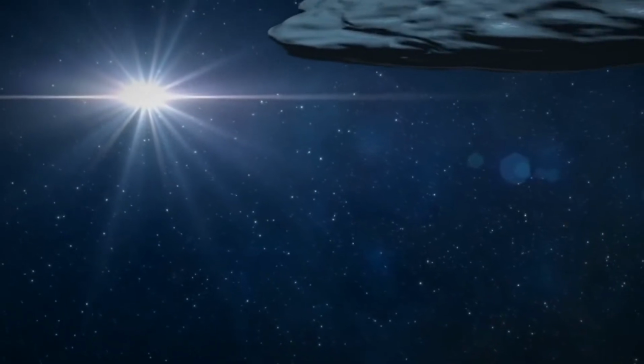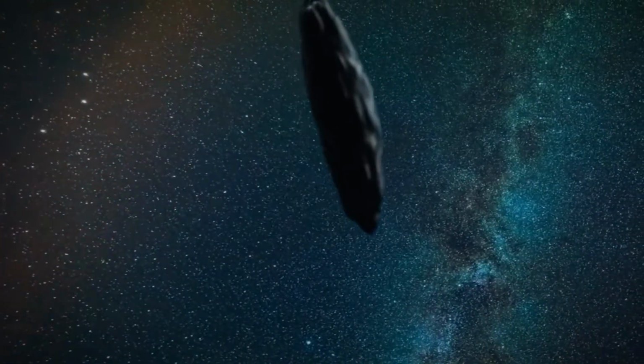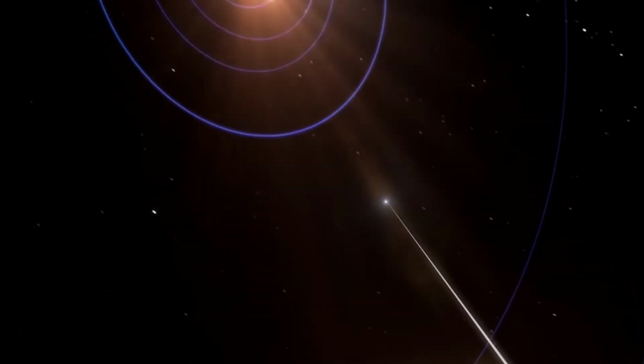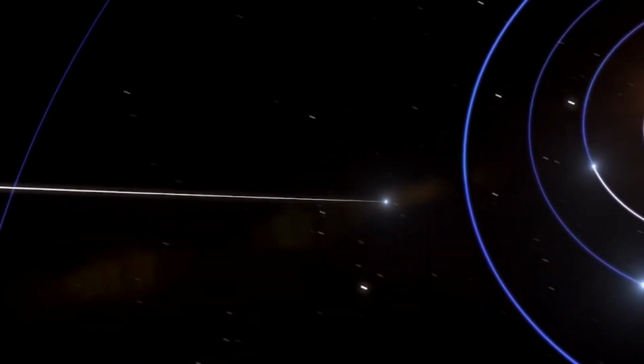And here's another thing that the scientific community has claimed to have found. Oumuamua first entered the solar system in 1995. As it approached our solar system, the heat from the sun slowly melted away the chunks of nitrogen layers around it, removing all but 5% of its original mass.